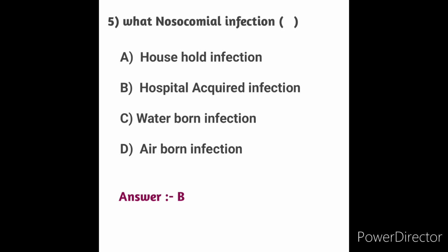The fifth question is nosocomial infection. What is nosocomial infection? A. Household infection, B. Hospital acquired infection, C. Waterborne infection, D. Airborne infection. Nosocomial infection is a hospital acquired infection. The answer is B. At the time of admission the patient does not have any signs and symptoms of infection. If an infection occurs 48 hours after admission, it is called hospital acquired infection. This happens in hospital only, which is why it is called nosocomial infection.